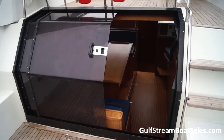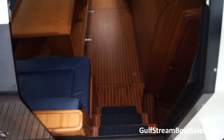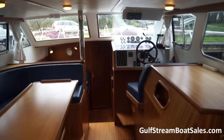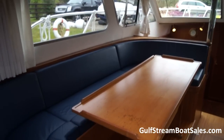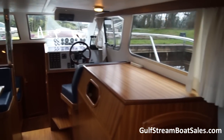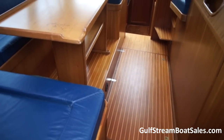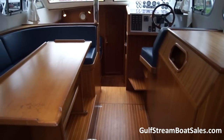Access into the saloon is via this sliding perspex door and down three steps into a wide companionway. The first thing you notice when you come on board is how bright and spacious the boat feels. Nice big glass areas right the way around. And you'll also notice the rich mahogany joinery that goes throughout the boat. It's very easy to keep and it's all in excellent condition.